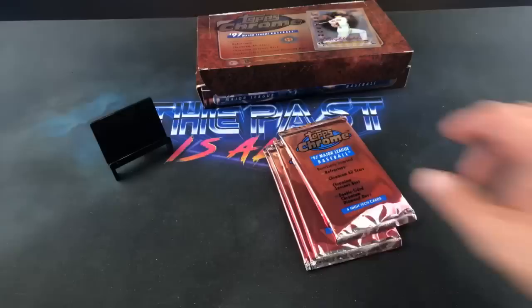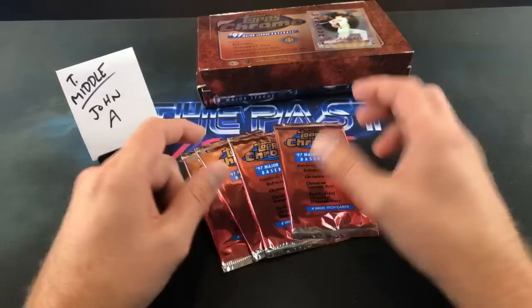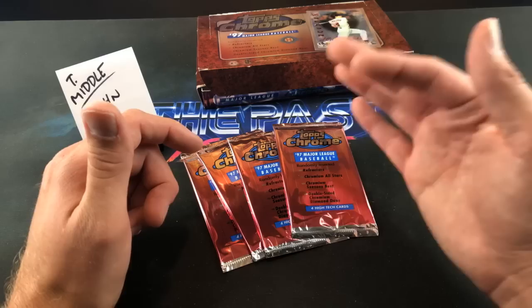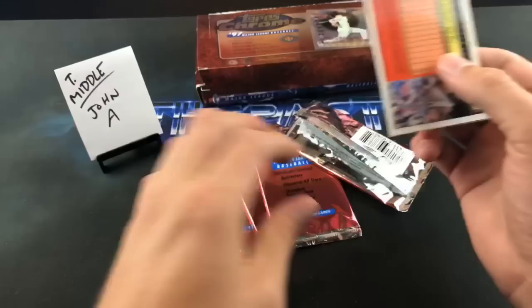Next four, we have John A. This box cost me like $180, I think. It's crazy because they're all over the place. If you look at eBay sold listings, there's ones that have sold for best offer like $175, and ones that have sold for like $120 several weeks ago. So they definitely jump all over the place. But I wanted to rip some more chrome from the 90s that I've never got to experience. So next week we will do Bowman Tiffany. I'm pretty excited for that.